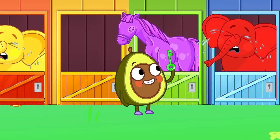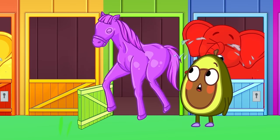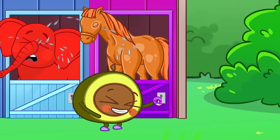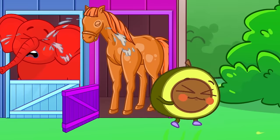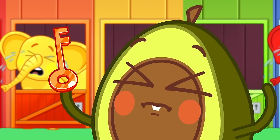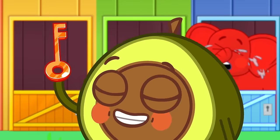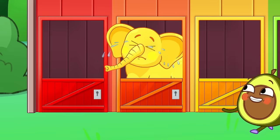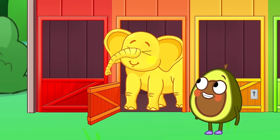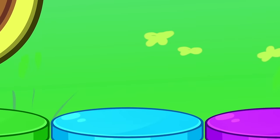And this key? It's green! It's purple! Do you know this color, Pit? It's orange! It's blue!